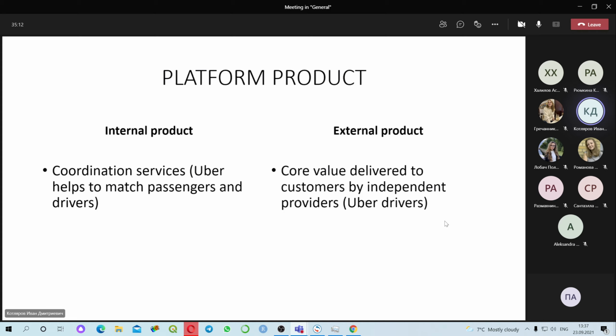So, in case of Avito, there is indeed a direct interaction between sellers and buyers. Avito does just one thing. It simply offers a place for sales, but it doesn't really coordinate this market. It simply helps buyers and customers to find each other. Guys, do you understand it?